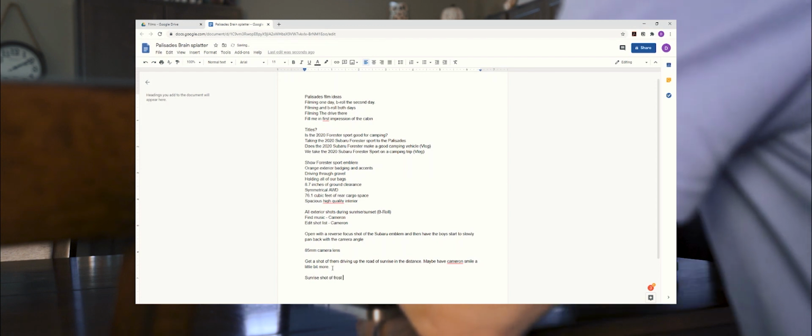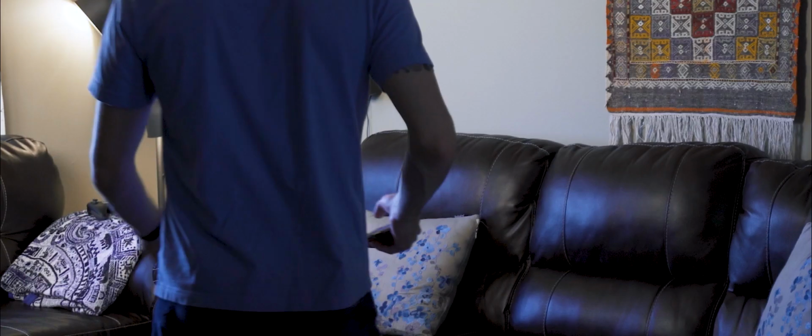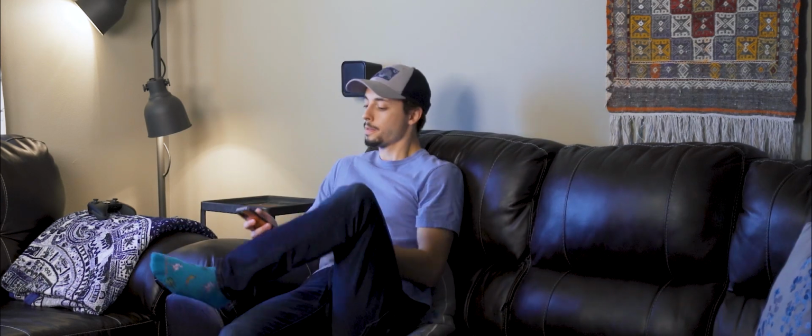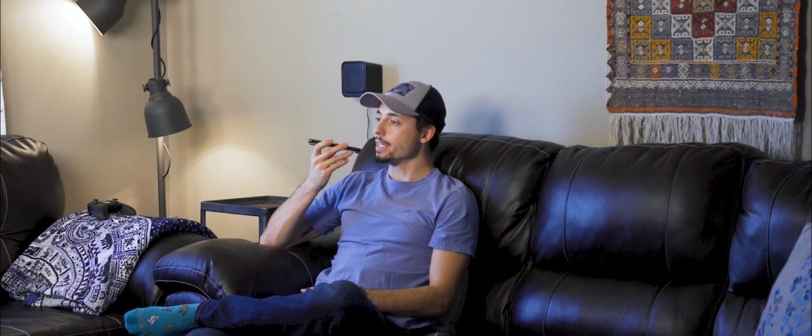I used a note document in the Google Drive. This is easy for me to do because I carry around the phone, the Google Pixel, and I actually have the drive on my phone so I can access it literally anywhere.